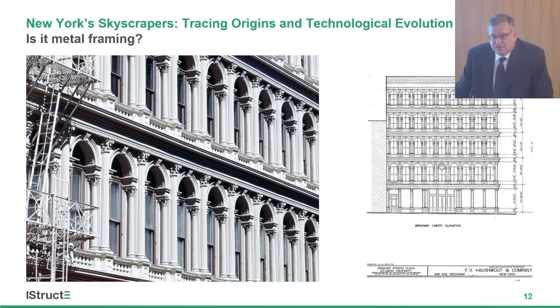Is this a predecessor to modern technology, modern framing? And the answer is not really. That is a bearing wall. And the connections between the pieces of iron, and I've actually analyzed this for a similar building, I have not analyzed it for Howitt, but I have seen the details of the connections there. The connections are not capable of carrying enough moment to make this a moment frame. If you look at the elevation, it looks like maybe it could be a moment frame, but it's not because the connections are inadequate. It is a bearing wall.